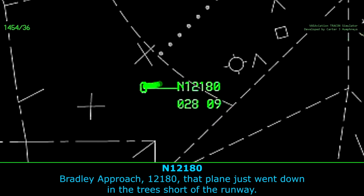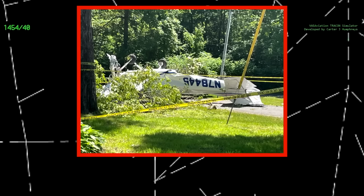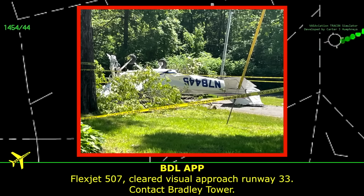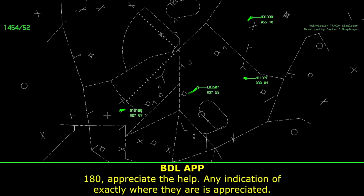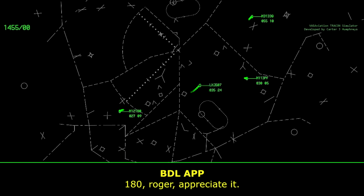As we approach 1280, that plane just went down in the trees short of the runways. 180, roger, appreciate the help. Function 507, you're clear visual approach runway 33, contact Bradley Tower. Bradley Tower, Fledger 507. 90, appreciate the help. Any indication of exactly where they are, I'd appreciate it. They're just south of the... 12180. 180, roger, appreciate it.